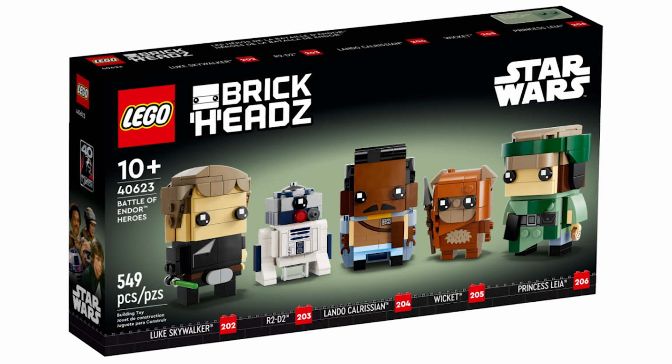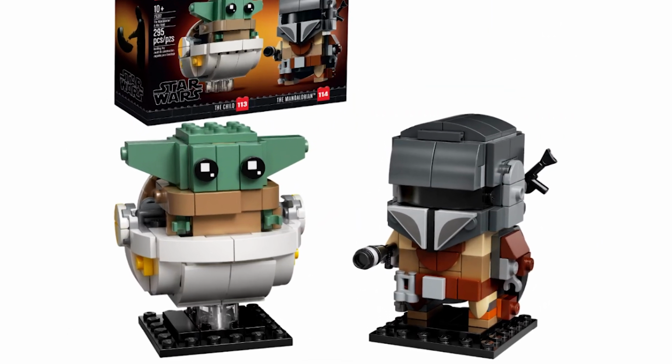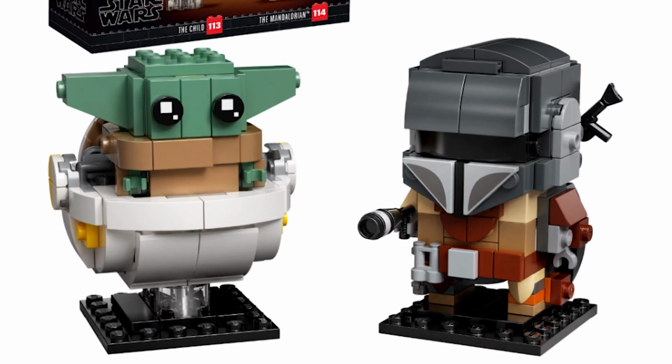The last Brickheads, which is retiring at the end of 2023, is the 75317 Mandalorian and the Child Brickheads, which released in early 2020 for $20. With a nearly 4-year lifespan, it definitely overstayed its welcome.